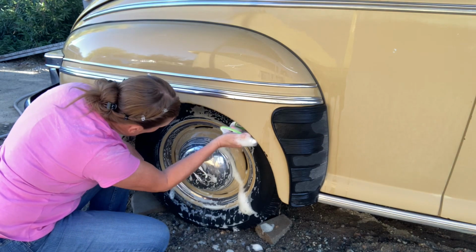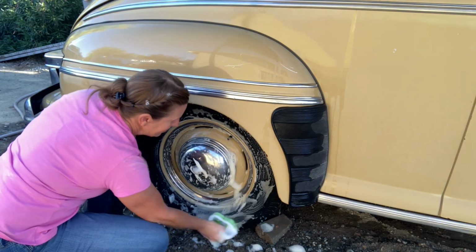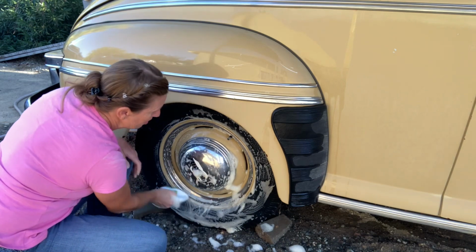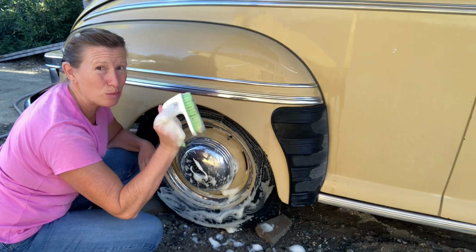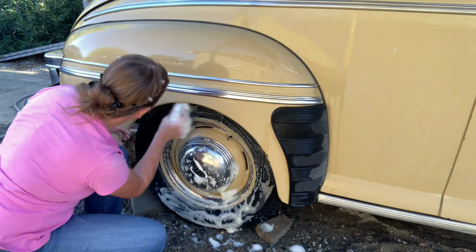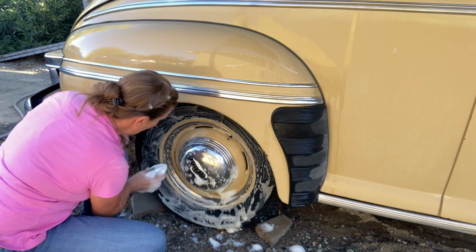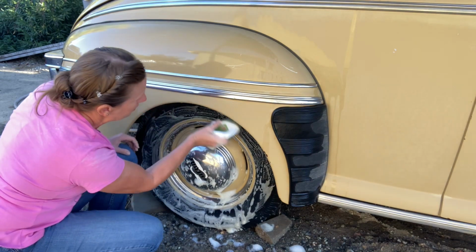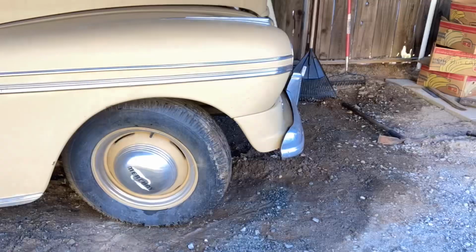I'm gonna scrub these tires the best I can. I think the next time I come to do some more of this, I'll bring my other scrubber, which doesn't have the handle part, so I can get in there with my hand better all around the whole wheel and tire. So we'll get most of it for now. All right, time to rinse it off.